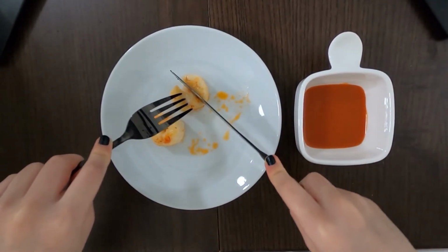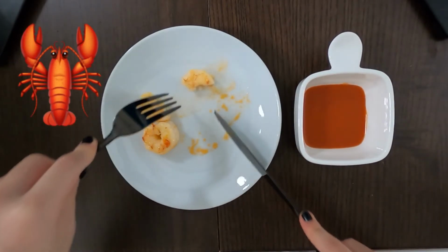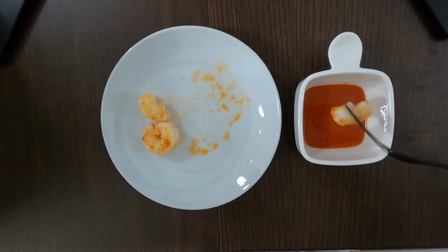So in the package it does say the shrimp that tastes like lobster. And my father ate one, so that's why one is gone. And it says it does taste like lobster. So good. The mantra does work.